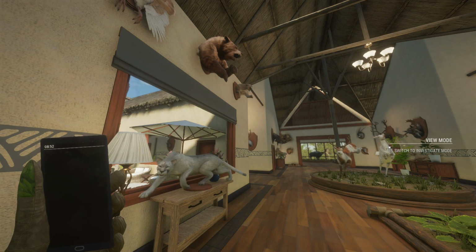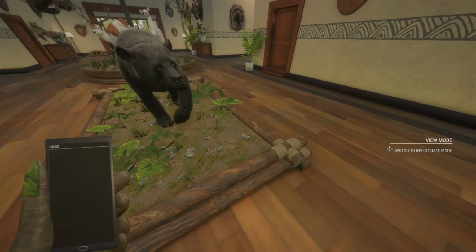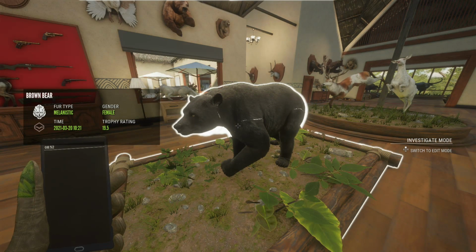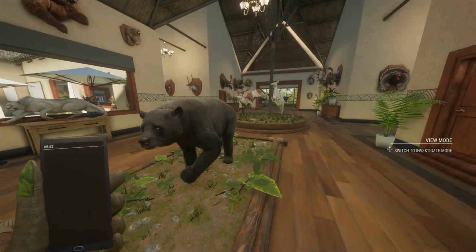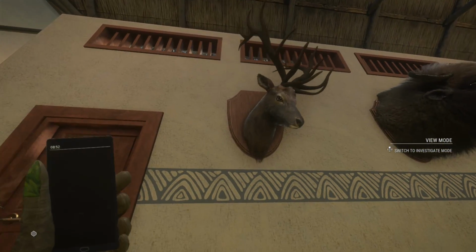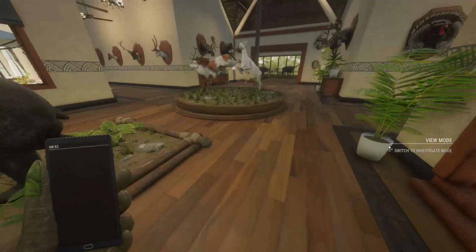Here we have a big gray mountain lion and a melanistic brown bear. I did not know she was melanistic until I had shot her already. In fact, that happened on stream, even. We have our bison and another Rocky Mountain elk here. Yeah, it's a nice-sized one.